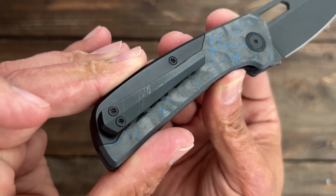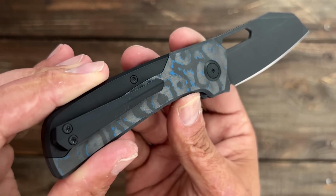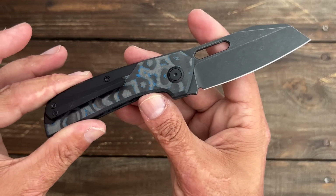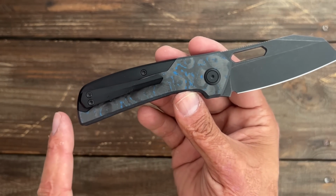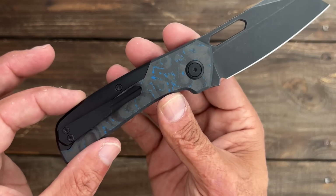Ooh, it looks like I already got a little bit of pocket wear on that. Sorry, Lefty. But yeah, they have this one with the black wash and the blue. I think it's blue camo carbon.